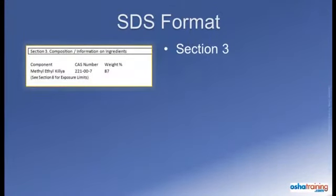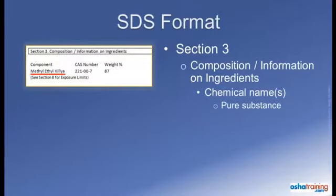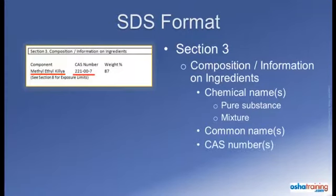Section 3 of Safety Data Sheets, titled Composition and Information on Ingredients, identifies chemicals contained in the product. This could be a single ingredient for a pure substance, or 2 or more ingredients if the product is a mixture or contains impurities or stabilizers that contribute to the hazards of a product. You will also find the common name and any synonyms that may be used for the product, as well as the applicable Chemical Abstracts Services, or CAS, number.